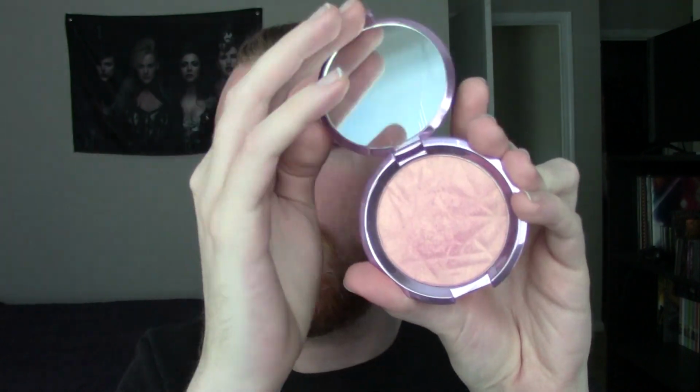And the last two highlighters that I have are both Becca highlighters. This first one that I'm going to show you guys is no longer available. I found this at TJ Maxx about a year ago, and this was a limited edition shade too, I think. And this is in Lilac Geode. Has a lavender pink base to it with a very strong rose gold reflect to it.